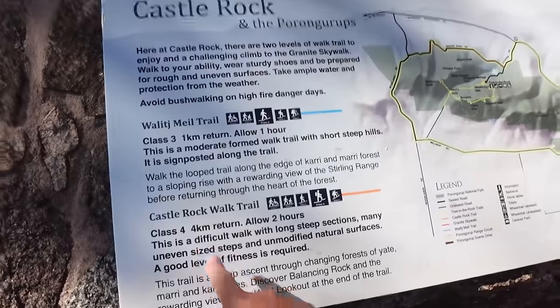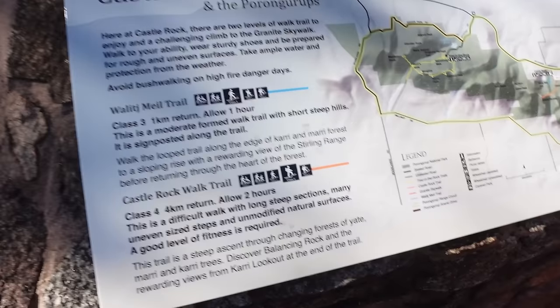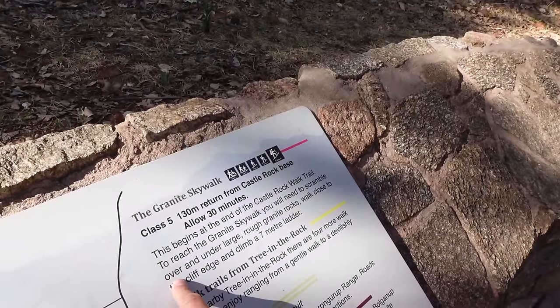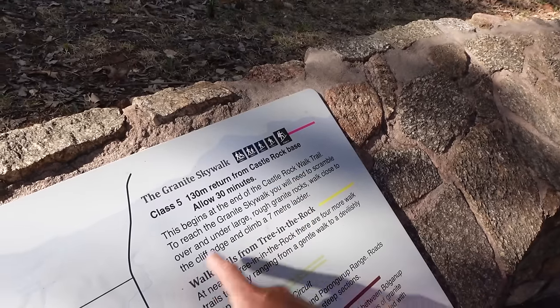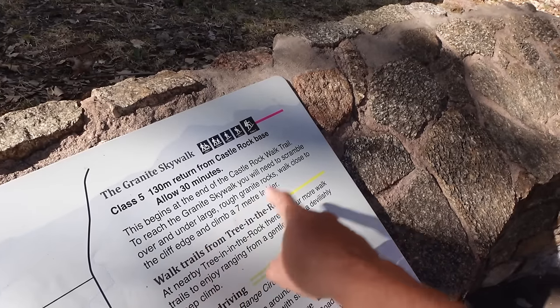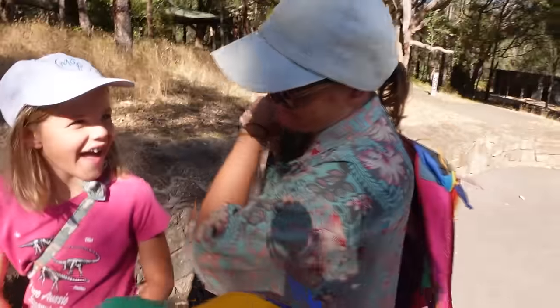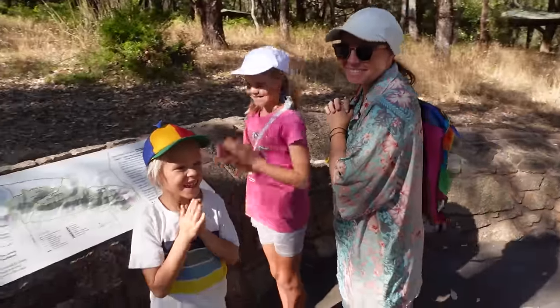Let's go. Okay, so it looks like we're going to be doing a 4 kilometer return walk, class 4. At the end of that walk, we reach the Granite Skywalk, 130 meters return, class 5, which begins at the end of the walk. To reach the skywalk, you'll need to scramble over and under large granite rocks, walk close to the cliff edge, and climb a 7 meter ladder. Pumped, honey? Sounds so much fun! Yes, sure. Let's get going.